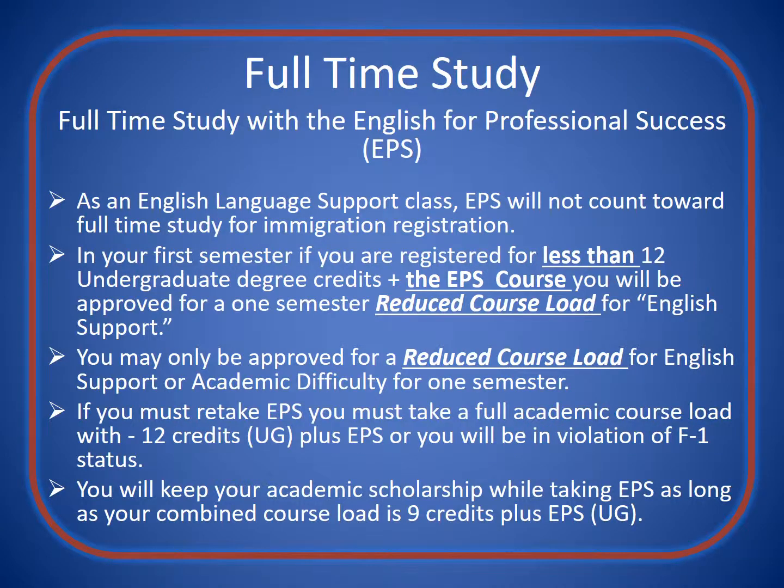Full-time study with EPS course. As an English language support class, EPS will not count towards full-time study for immigration registration. In your first semester, if you are registered for less than 12 undergraduate credits and the EPS course, you'll be approved for a one-semester reduced course load for English support. You may only be approved for reduced course load for English support or academic difficulty for one semester.